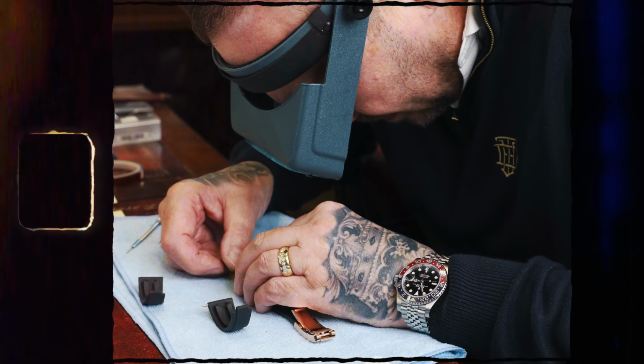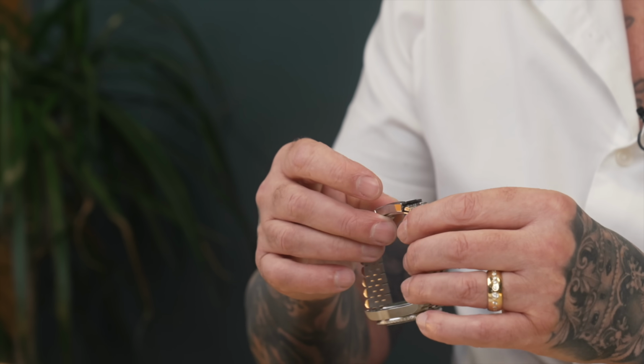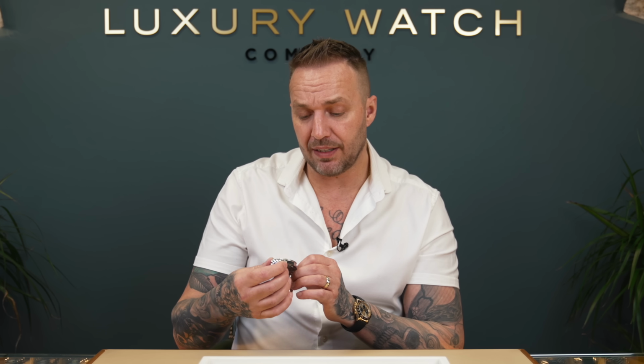I honestly thought it was probably going to be a bit too busy for me, and when I actually wore it, I thought, you know what, I really like the Jubilee bracelet. I get why you guys out there are buying this watch. Size-wise, 40mm again, wasn't sure how that would compare to the Blueberry that I wore, and also to my daily, which is my Pikachu. Again, I really liked it.